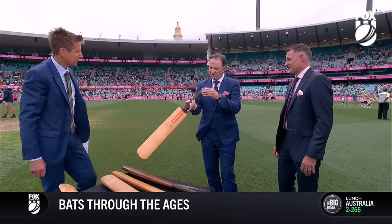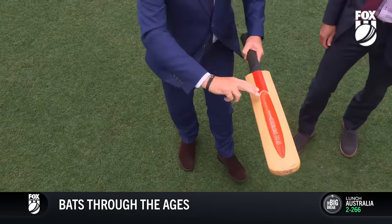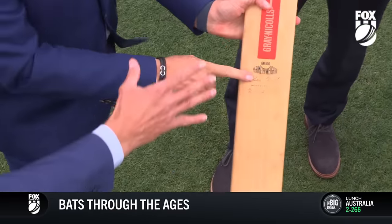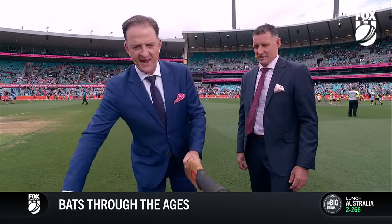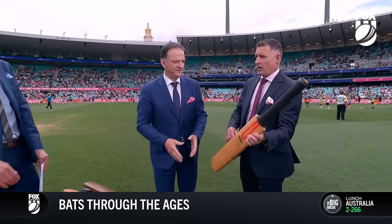The grip is so thick, I feel like I should be out in a rowboat, rowing with this. But there's the single scoop. Beautiful signature, Gray Nichols back in the day. On the front, Clive Lloyd. Look, get them to show you how thick it is around the handle there. Yeah, it's very thick. He must have had big hands, big Clive. I had big mitts on him, Clive.